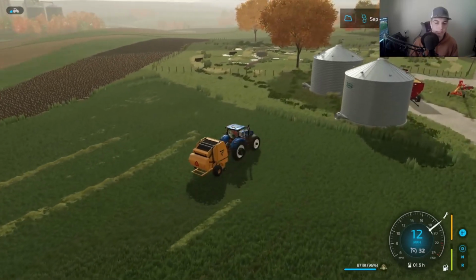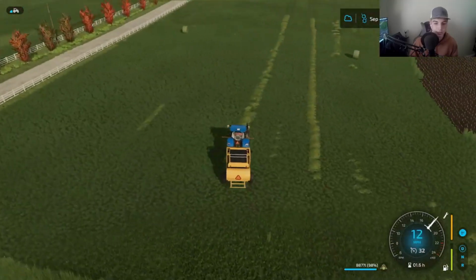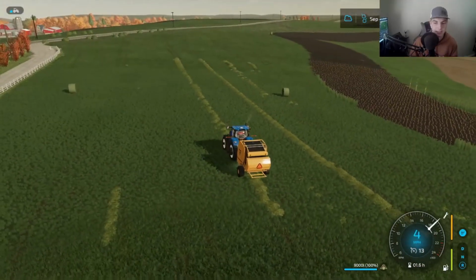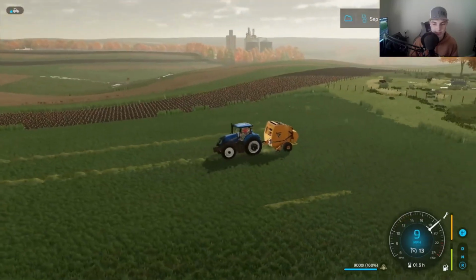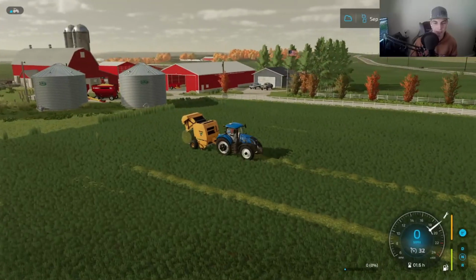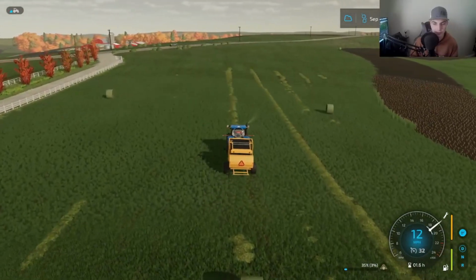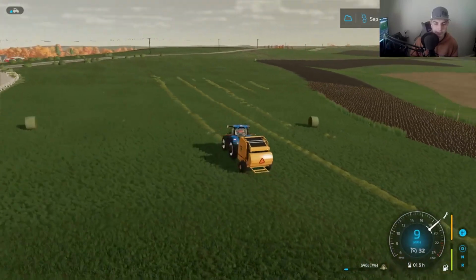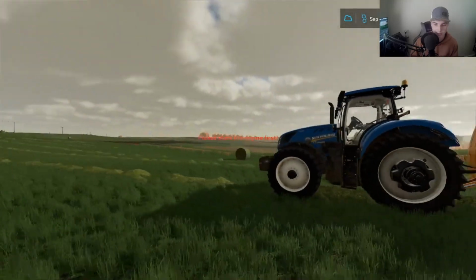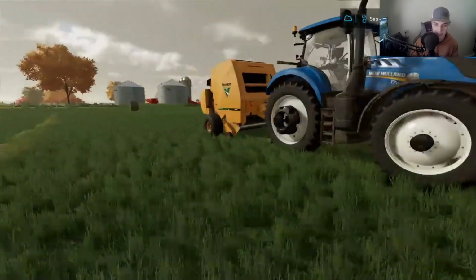But I know I said, guys, when I got done with that second round there, I was going to stop and go get some stuff hooked up, but I'm kind of just enjoying baling right now. We might just keep baling. It's just fun. I guess we'll come back to it. Really nice looking setup though. It's getting it done.